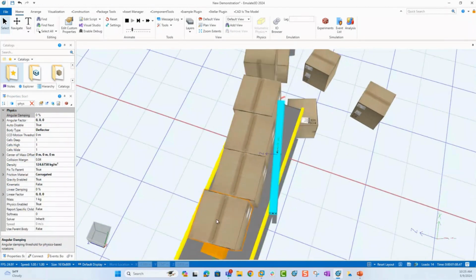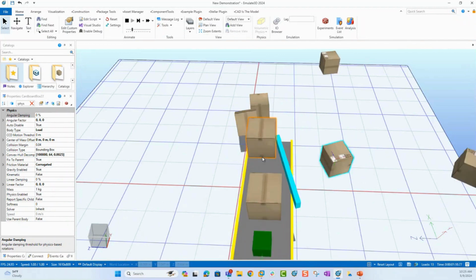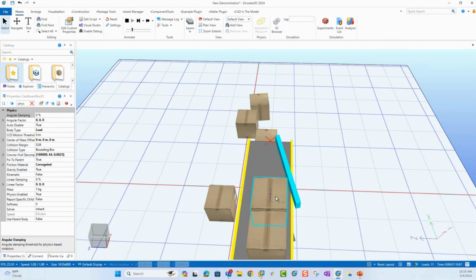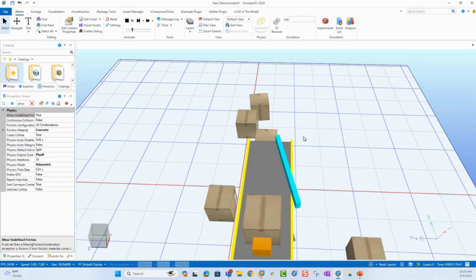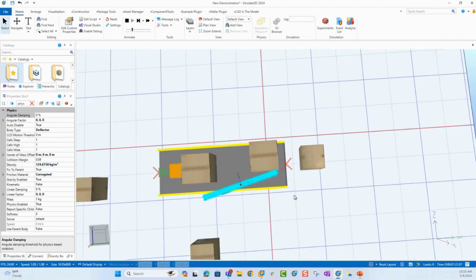And so now, clear out that jam. And you can see again here now how I'm live interacting with the model. I can go in and cause chaos and clear jams and things like that. So I'm backing up the system here. And you can see we're mechanically guiding those boxes to the left.